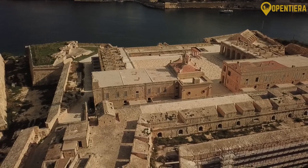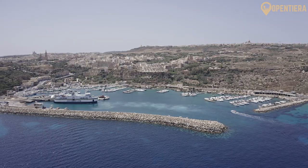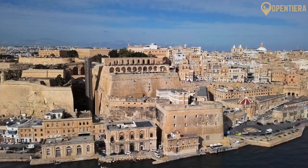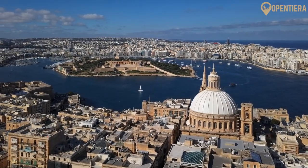This is the smallest country in the EU, both in terms of size and population. Hello, welcome to Opentiera. Today we're looking at Malta, an enchanting archipelago in the Mediterranean Sea.